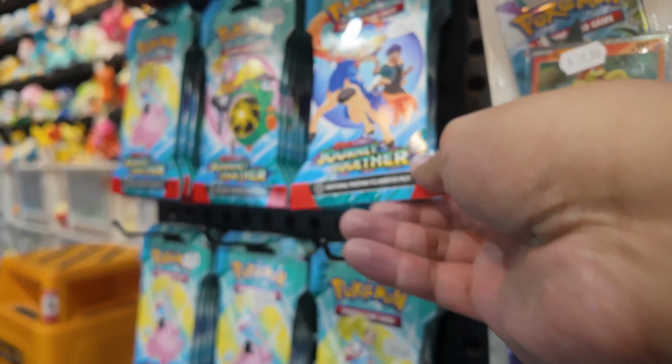Thank you, mate. Success! We managed to grab the Pokemon show bag my nephew wanted, stacked with goodies and even a fun pack tucked inside. Not a bad little haul at all.